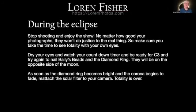As soon as the diamond ring becomes bright and the corona begins to fade, you gotta pop your solar filter back on your camera. Totality's over. You got to put your solar glasses back on to look up at the sky. If you're not looking at the sky, you don't have to have your glasses on, right? Only when you're looking at the sun, you need your goofy looking glasses on, right?